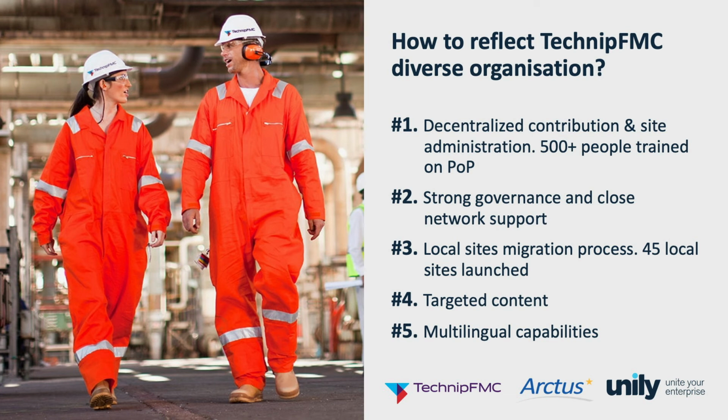actionable content. So in order to address that, the approach we chose was to have a very decentralized contribution. We have a network of contributors and site administrators of more than 500 people that are trained to publish content and to create pages, so that they can publish the most accurate and relevant information for their audience. To sustain this network of contributors and ensure the respect of the guidelines, we have very close support and a strong governance in place.